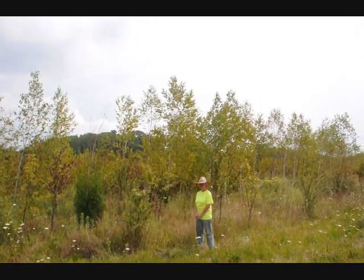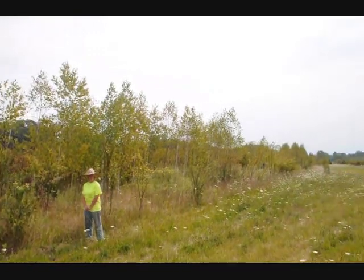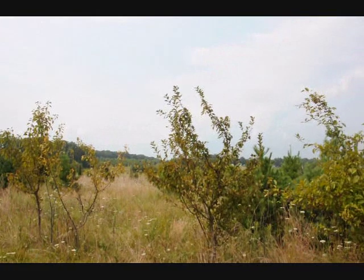For the general homeowner, they're free. You come and dig them. But for schools, Boy Scouts, churches, religious groups, nonprofits, we have some free trees for you.